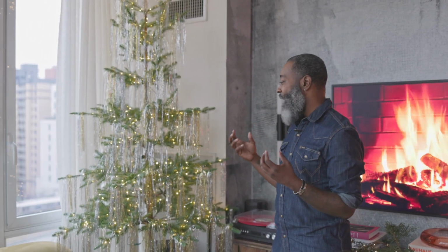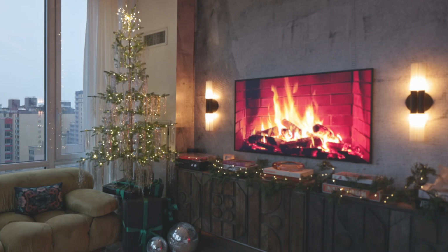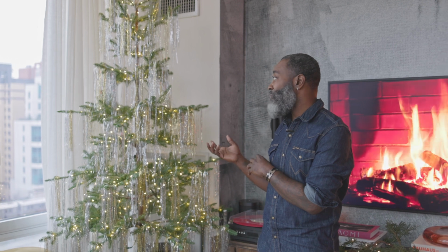And now to the star of the show, which is always the star of the show, the Christmas tree. I prefer to have a thin tree, almost like a Charlie Brown tree. So this is a faux tree. It is a Balsam Hill tree. You can pick up a tree from Amazon, but this one's actually from Balsam Hill.